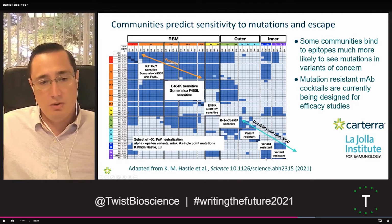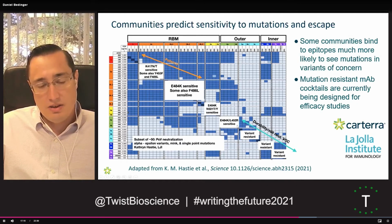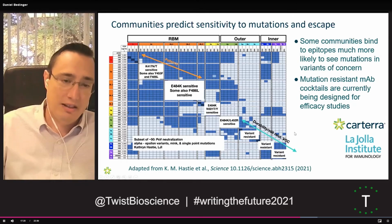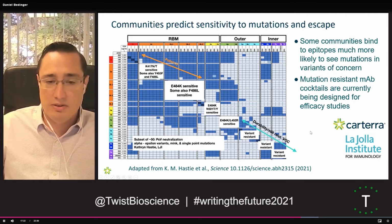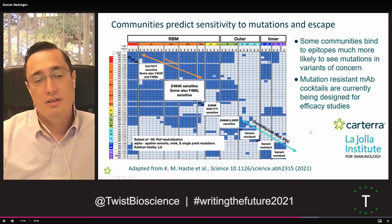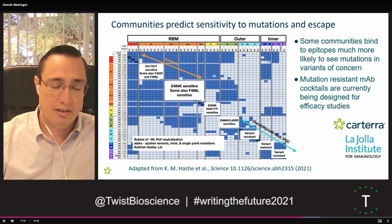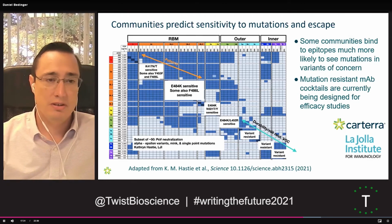from these bins. Unfortunately, we have several bins that are discrete in that they don't have sensitivity to known mutations, and they tend to sandwich with some of these others. So there's some opportunities here to make some really potent cocktails of antibodies very resistant to mutation.